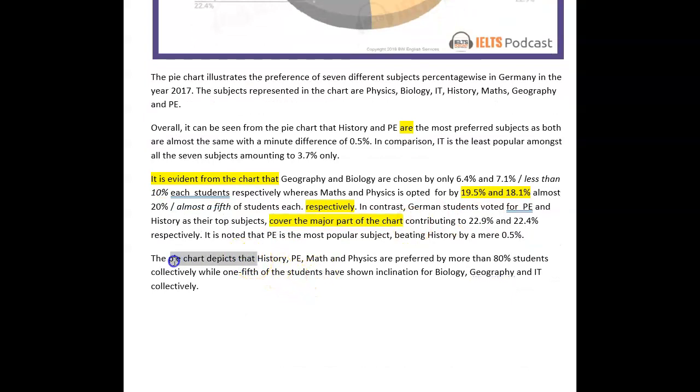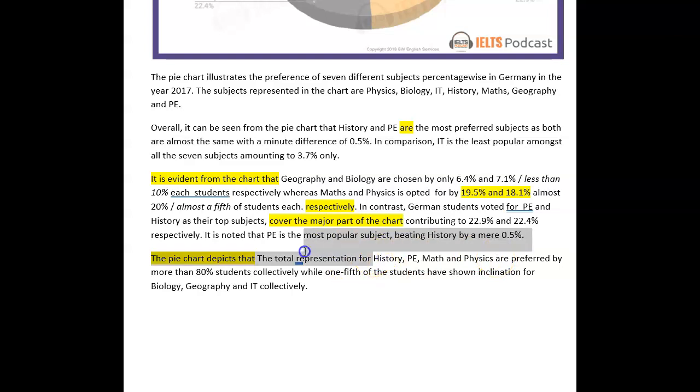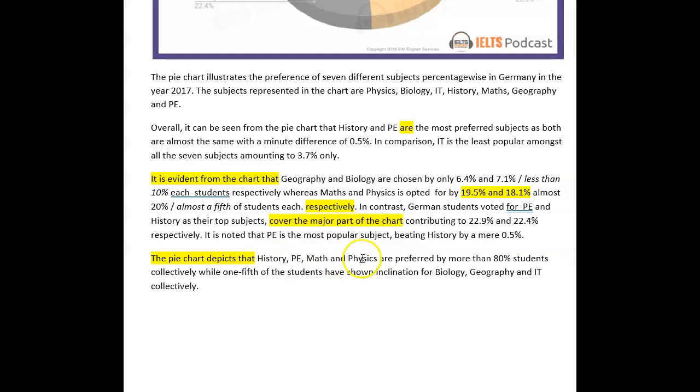I would put in total rather than that. I would say the total representation for history. Well, no, sorry. Let's go back to what you had. Go back to history, maths, and were preferred by more than 80% of students collectively. Yeah, really, really nice. But don't repeat collectively.